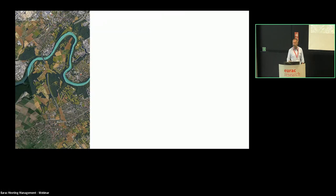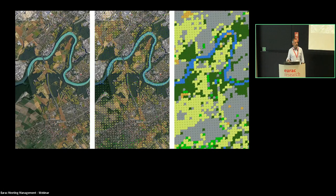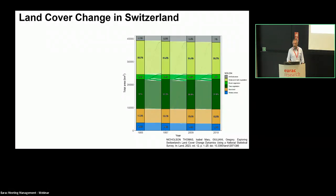Just as a quick example, this is an area on the countryside of Geneva. These are part of the points that you can see on the screen, with a spacing of 100 meters, and then the translation into a land cover map. So you see that it's a coarse spatial resolution and not well suited for environmental monitoring.